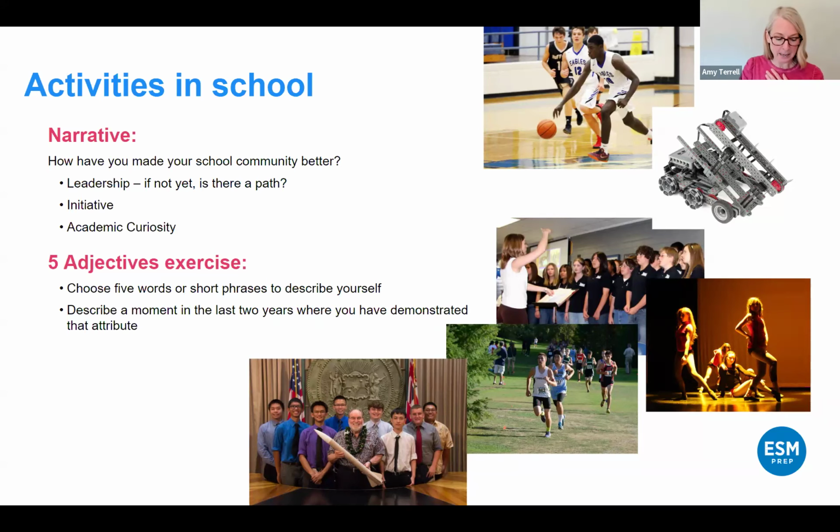So oftentimes the activity list that you submit says a lot about what you value, what you're interested or curious about. It's an opportunity to share what you've learned and how you've grown and evolved as a participant in those activities.